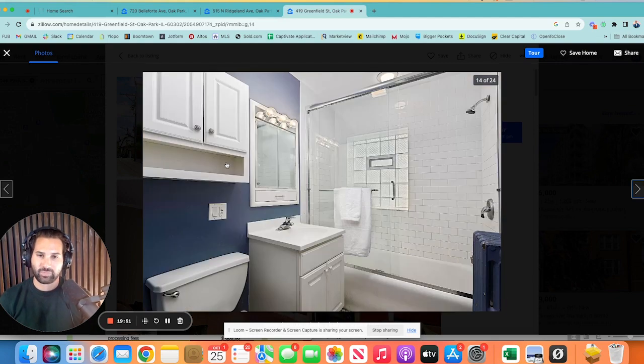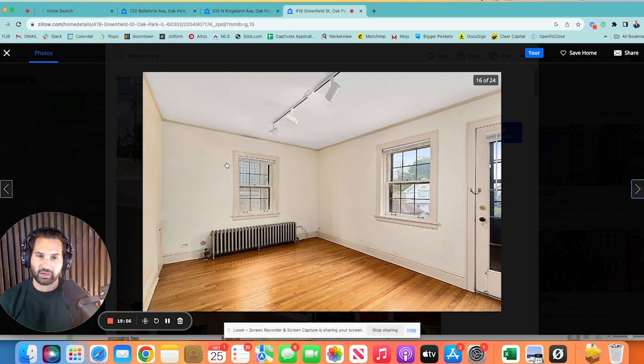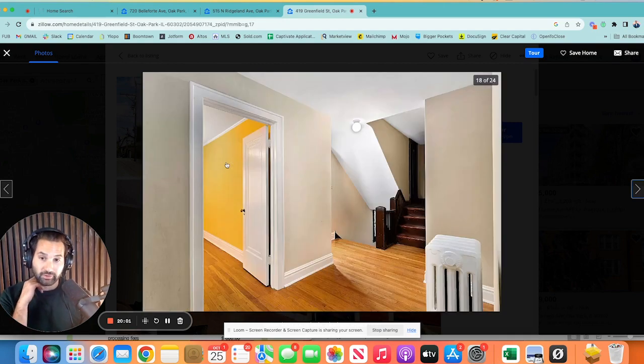Hmm. What do you guys think? What do you think of this house so far? Pros, cons. This looks like it's probably a bedroom. This is definitely a bedroom.